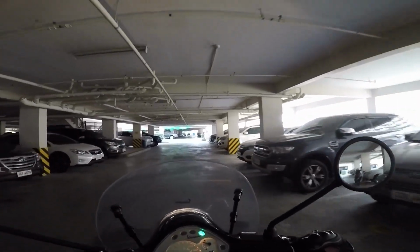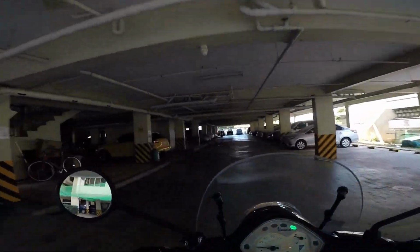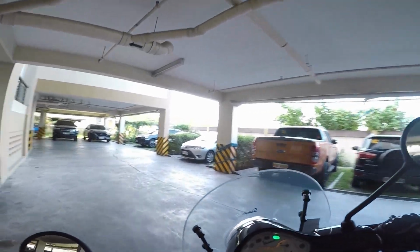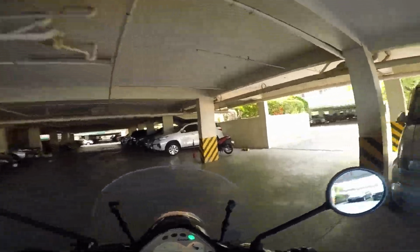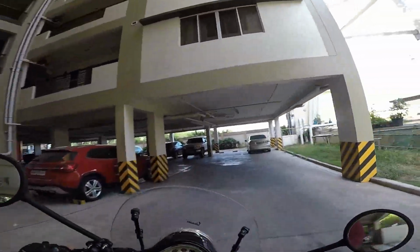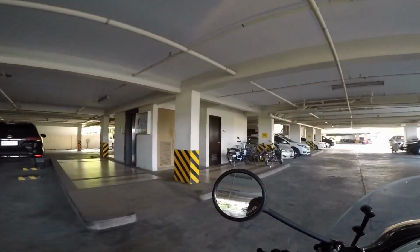So let's check what else do we have here. Later I'll try to go back where the big bikes are. I just want to have a second look. Okay. Let's see from this part. Bikes and e-bikes.